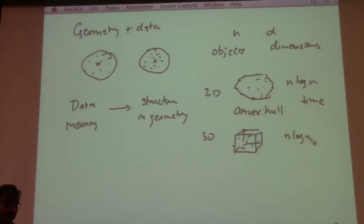This is not obvious why it should. It's not even clear that the output size is reasonable. Output size could be complicated, but actually it's linear. And this takes a bit of thought, but you can prove it. Basically because the boundary of a sphere is kind of flat, morally speaking. So you're not going to have, by Euler's theorem, more than n. And so you can do this in n log n time.